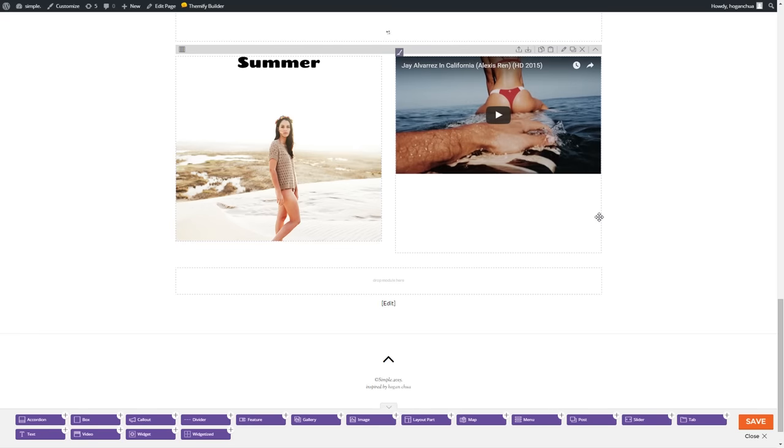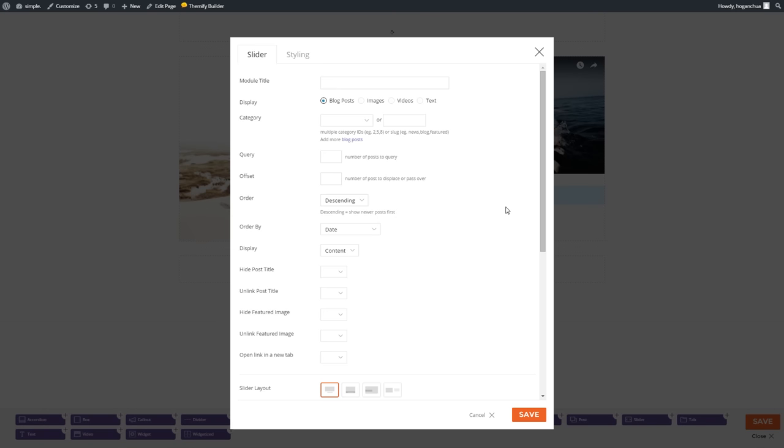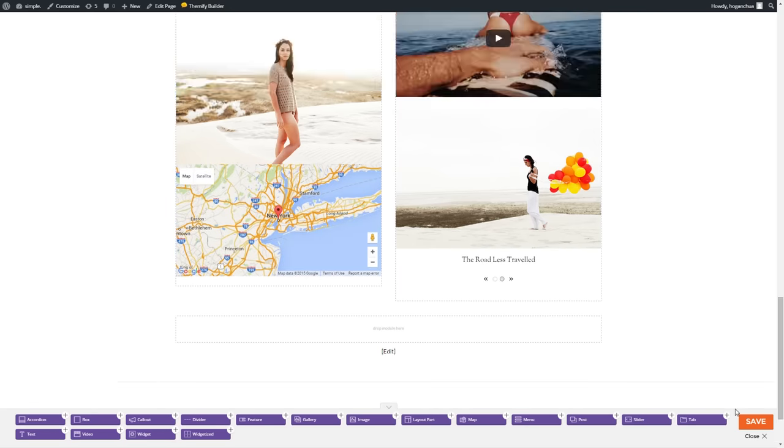If you want a slider, you drop a slider module. You also have the option to display either blog post, images, or even text. So if you want to add a map, you can drop a map module, add your address, and click on save. So as you can see, that's pretty easy to do.